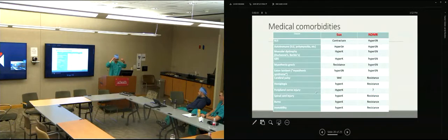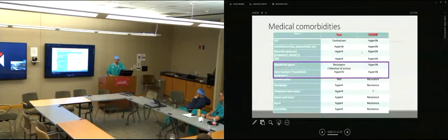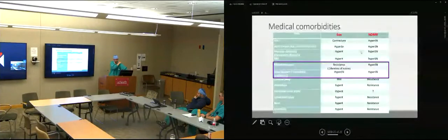So this is another slide where I'm not going to go through all of the different options of these medical comorbidities that get discussed, but we'll just go through 2 examples of comorbidities that get asked. And the question is how do they impact our dosing of these medications? So can anyone tell me what myasthenia gravis is from a pathology standpoint?